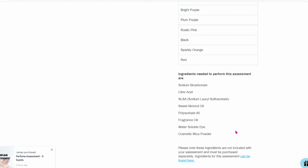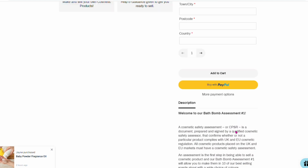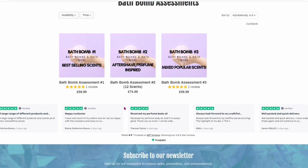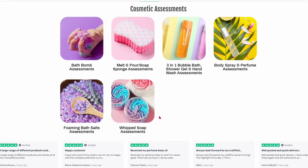Obviously you don't get the recipe until you buy the product, as with all of the pre-written assessments, but they'll be very easy to follow instructions with that, and you can mix and match fragrances and colours with your assessment. They also do some unique ones on here. They've actually got a body spray and perfume assessment, which is really good. So I suggest giving them a try.